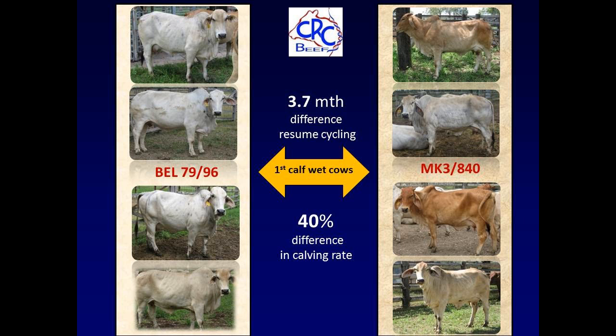Here's a particular example, and these animals, these cows are treated alike. They're under exactly identical conditions. And in this case, there was a 40% difference in calving rate of the daughters of this bull compared to the daughters of this bull in their first lactation or their first rebreed.